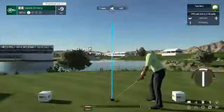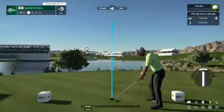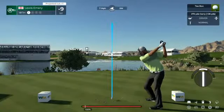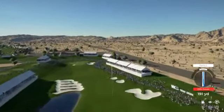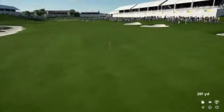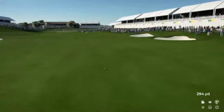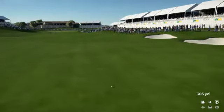The finishing hole at TPC Scottsdale requires a great drive. The big water hazard down the left-hand side and the Church Pew bunkers make it a very difficult drive. Anything out to those bunkers on the right will leave a good angle of approach. But once you hit this shot, make sure you get the right area on the green if you're to make your birdie. Nicely done.